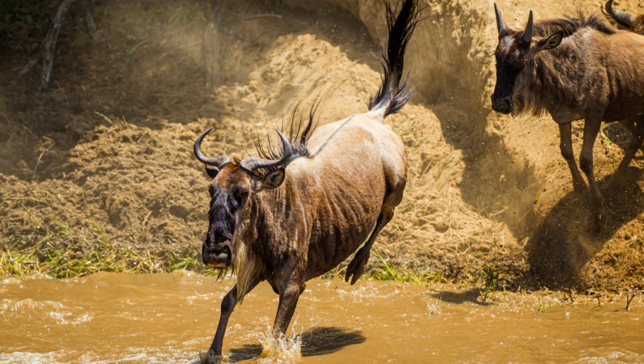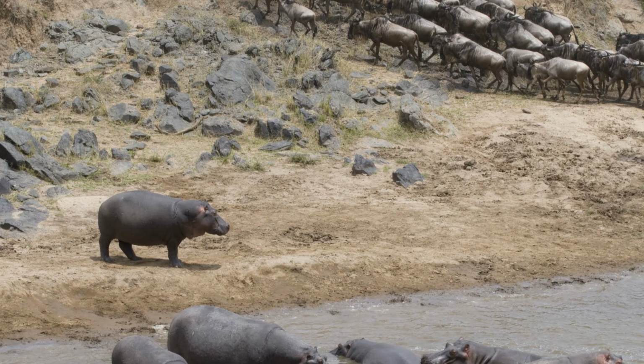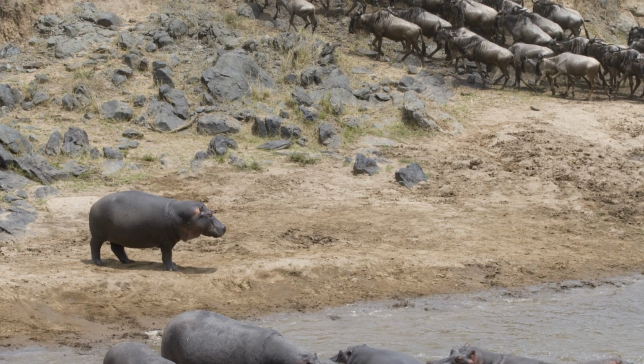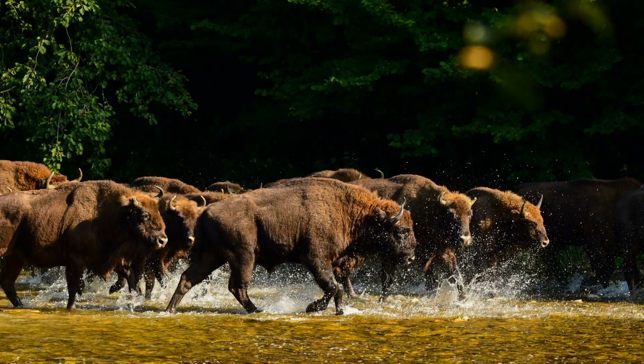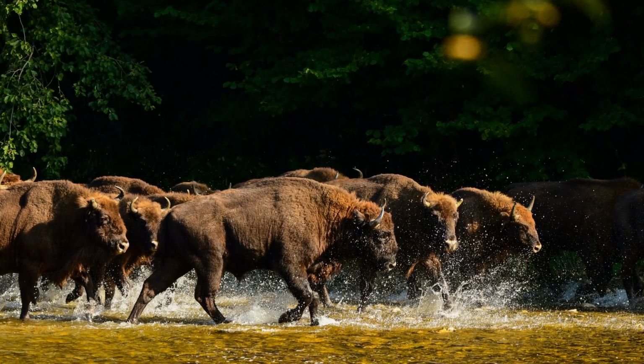The best time to catch this spectacle is during the dry season, from July to August, when the herds are at their largest and the need for water is at its peak. But even if you don't witness a crossing, the build-up itself, the sheer number of animals gathered on the banks, is a sight to behold.